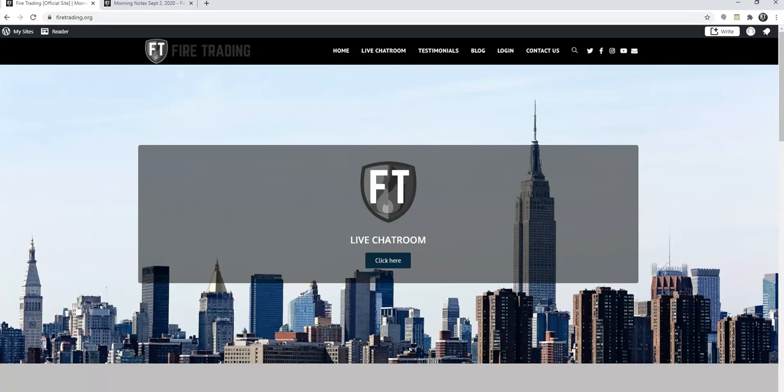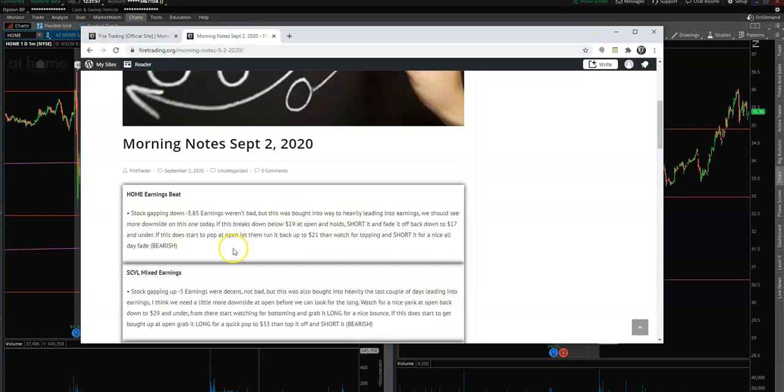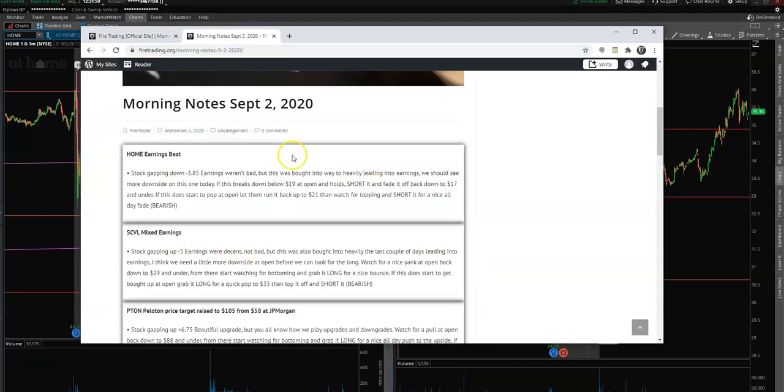This is Fire Trader from firetrading.org, and I wanted to show you guys two very good examples of different reactions that we can get when we have an earnings release. One thing that I stress in the chat room is the chart leading into earnings, and I want to show you guys two very good examples of this today, and the reactions that we can get. So I want to show you guys here our notes on these two, which is Home and SCVL.